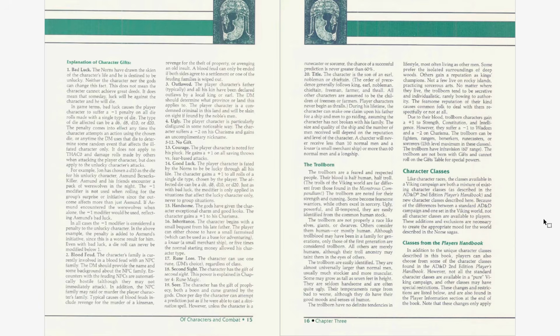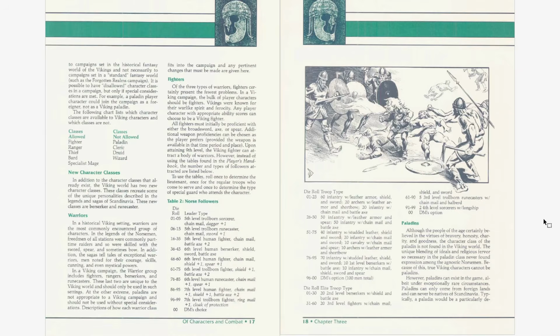And then for warriors, the main change you're going to make to fighters is changing the followers that they get. So not that big of a change. Fighters, when they reached a certain level in these versions of D&D, you automatically attracted followers because you built a stronghold. And so this tells you what your followers are going to be like.